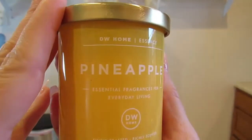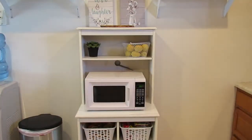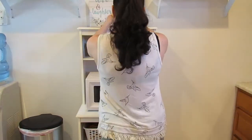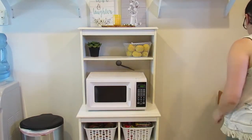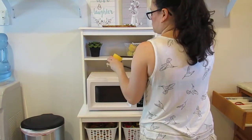This is another candle and the fragrance is pineapple. I also got this from Marshalls, and I like this one in the kitchen. It smells really nice. It's just like when you cut a pineapple open and it smells just like that.